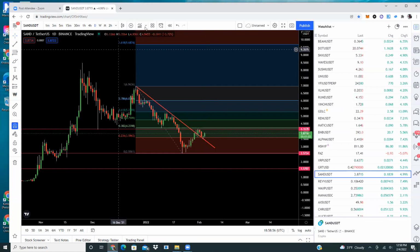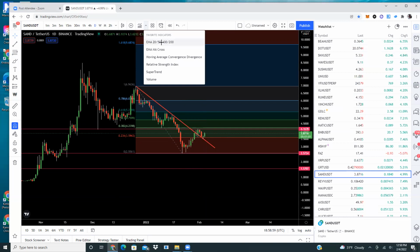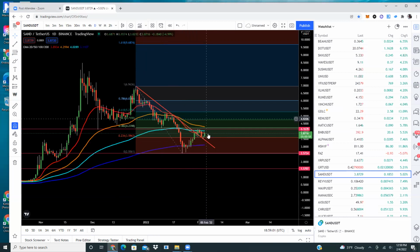What do the EMAs have to say? EMAs are saying that you are at 20-day resistance, 100-day resistance, 50-day resistance. So you got to break through those areas of resistance to see the continuation out of this move. I don't see it going past $4.30, maybe even $4.37. Not right now. It's a lot of resistance going on in this price action, but it looks good for a dollar cost average.